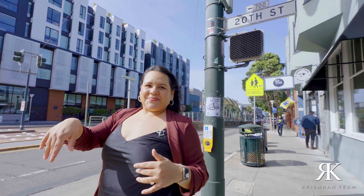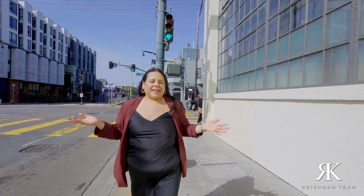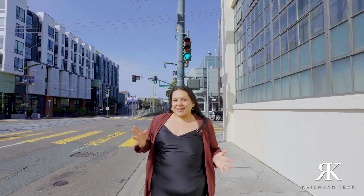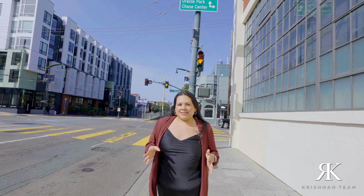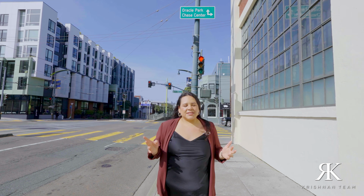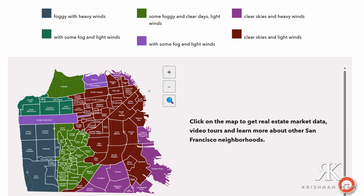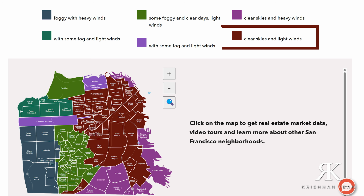But let's keep going. One of the most common questions that new buyers ask, or really people looking in any particular neighborhood, is what is the weather like? Good news, Dogpatch has fantastic micro weather. It's pretty much sunny here all year round. The way I like to explain it to my clients when they're new to the area is you take the city, you find Twin Peaks. Anything west of Twin Peaks, it's going to be foggier, and it's going to get foggier and foggier as you get toward the water. Anything east of Twin Peaks is going to get sunnier.